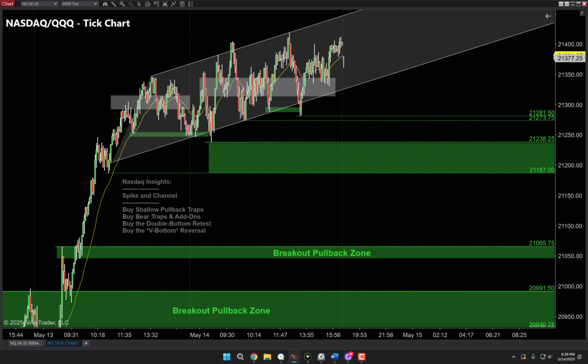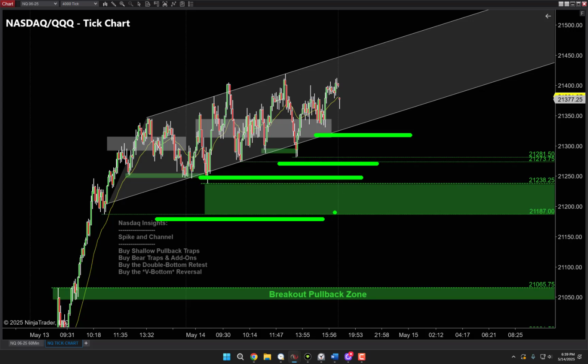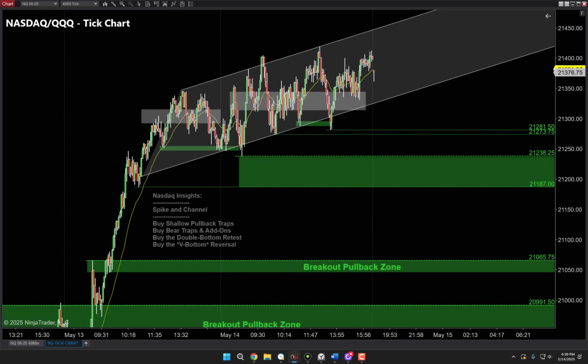That's the game plan for tomorrow. And by the way, if we go higher here, if we keep going higher, same thing. Buy the shallow pullback traps. If we keep going higher, shallow pullback traps, rug pull bear traps. If we keep running higher here, I'm still waiting to get underneath these swings. That's usually where the money is made in a spike and channel pattern like this.